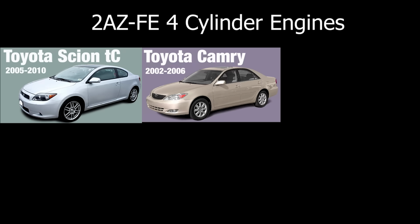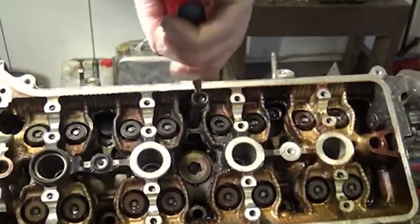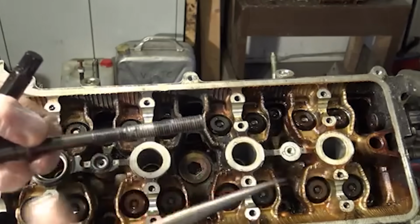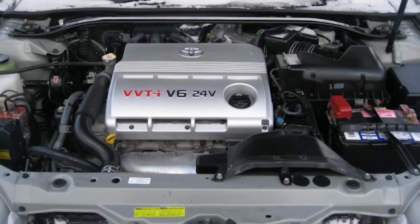The 2.4 that I mentioned, that's the 2AZ-FE engine from Toyota, and it found its way into the Scion, the Camry, the Matrix, the RAV4, and of course the Highlander. And the problem with that engine over time, that only shows up as the miles start piling up, is a heat dissipation problem, and it has to do with the head bolts getting stripped. This has become a pretty common problem in older 2AZ-FE engines. So if you're going for one of the early generation Highlanders, just stick with the 3.0. That's a much better choice.